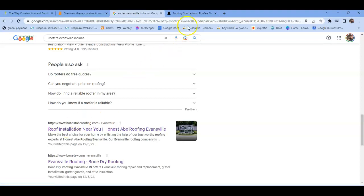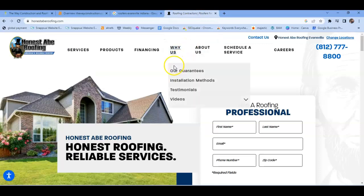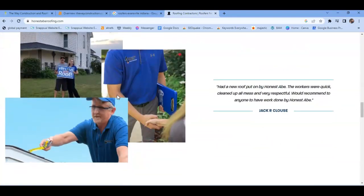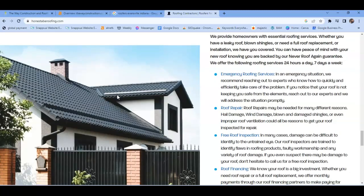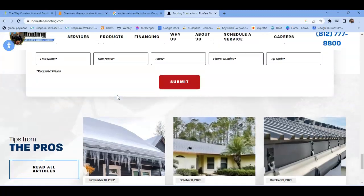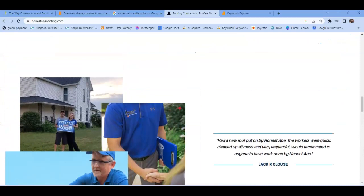So Honest Abe Roofing is actually number one in the organics as well. So looking at their website, you can see not too bad. Not too bad at all, actually. And they've got a little bit more content. But by adding more content than theirs, and then adding backlinks and the geotagging photos and content and stuff, you're going to start outranking them too.